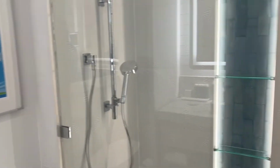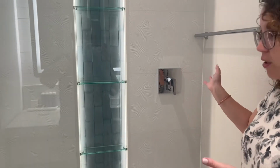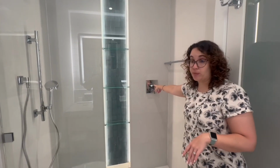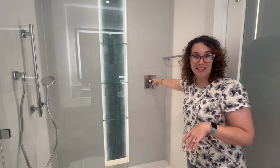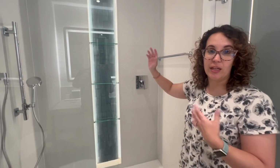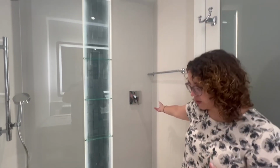So come on in and I'll show you the shower. Shower, well equipped, lots of storage here on the side. You'll also notice, which I appreciate, the handle is where you do not get wet. The faucet itself is from over here. So it's nice that you don't have to reach in and get soaked. You can start your shower and hop on in.